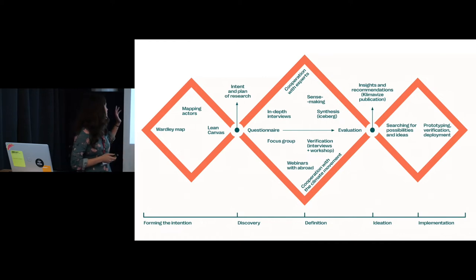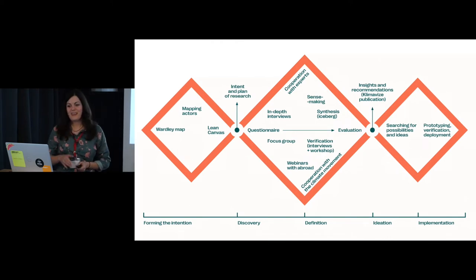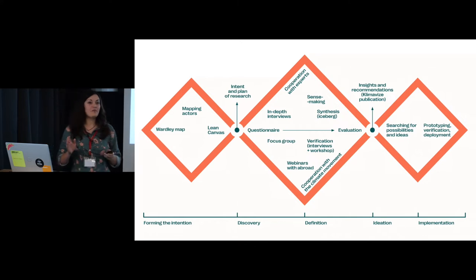I also want to mention some methods that we used in the first phase, because all three of them were very important. All three are from kind of different backgrounds, and all of them helped us a lot. The first of them was a worldly map. I'm not sure how many of you know the method. Okay, so like two people. It's a method for business strategy.